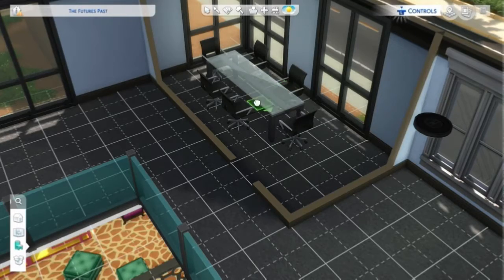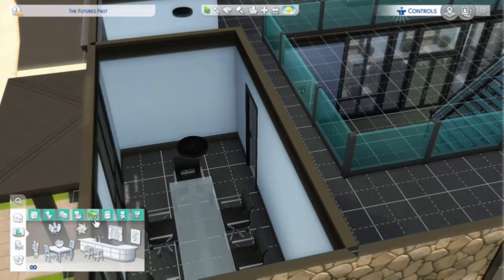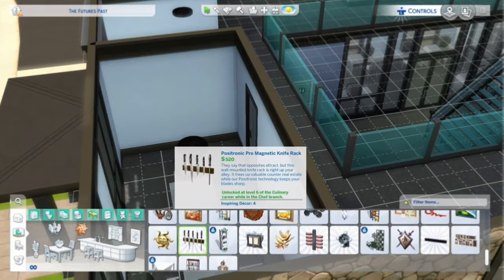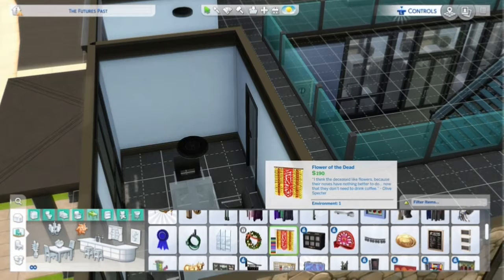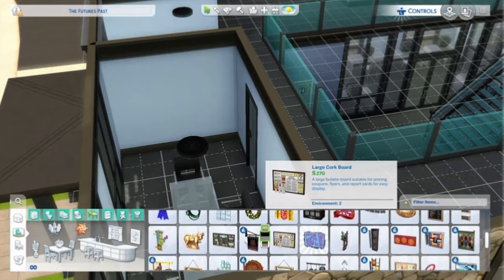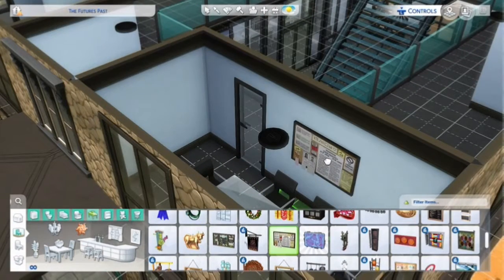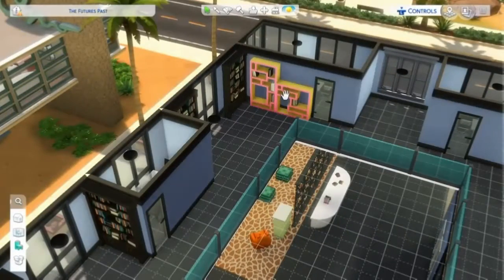And then I also decorated the room with a cork board. I wanted something that looked like a whiteboard, but they just didn't have it. So maybe in another expansion pack. What expansion pack do you guys think that I should get? Because I keep pretending that I'm using different things, but I'm always just base game, City Life, base game, City Life. It's time for me to go ahead and upgrade.